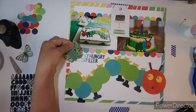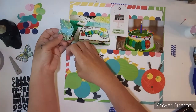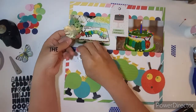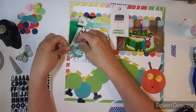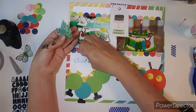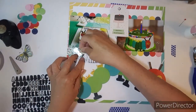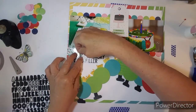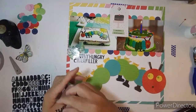So there's the leaves. I really wanted to put them over there, so I had to lift up part of the title. Thank goodness they didn't stick down all the way. I lifted up some of the letters so I can nestle those leaves. See the holes in them? Weren't they perfect for this layout? So I laid the V and E over on top of the leaves. Everything just worked out perfect.